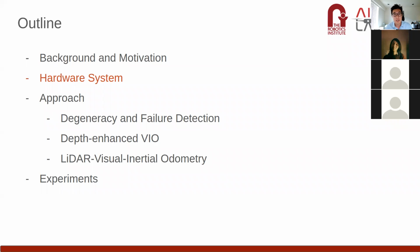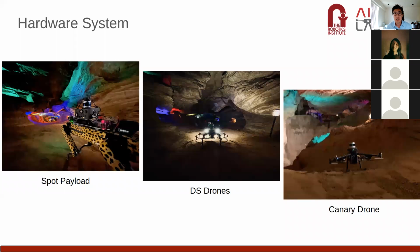Okay, now we're done with the background and motivation. Let's move on to the hardware system. The algorithm is tested on various hardware systems, including the Spot payload, the DS drones, and Canary drones for the Team Explorer's DARPA Subterranean Challenge robot setup. Our thesis mainly focuses on the DS drone setup, which is in the middle.